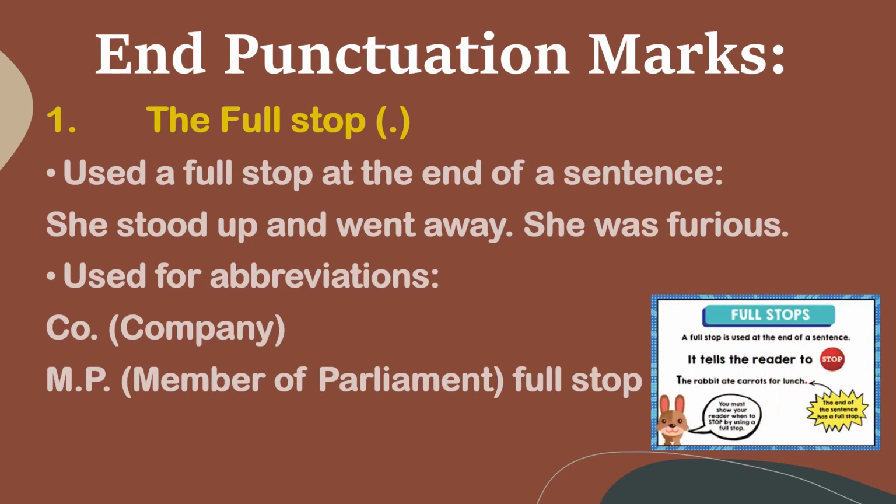Okay. A full stop is used at the end of a sentence. It tells the reader, please stop. Okay, and then take a pause and move on ahead.